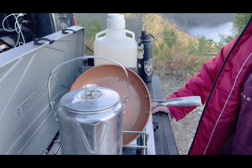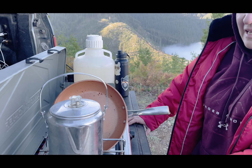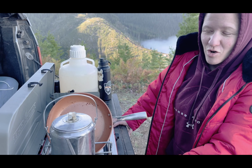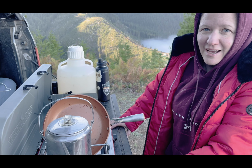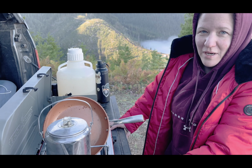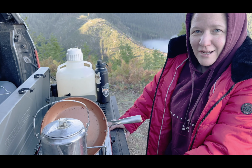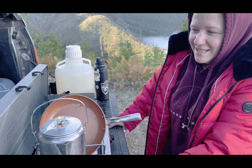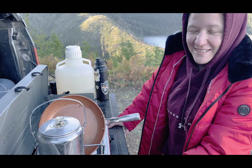It was a struggle this morning to boil our coffee. The wind was too strong, so we had to move the stove over to the tailgate. I think we had the heat on for a good 20 minutes or half an hour and no boiling, so I am pretty thrilled to see a little coffee going up in there.